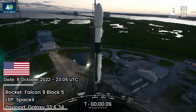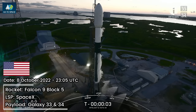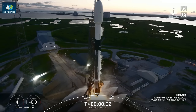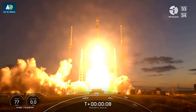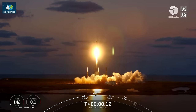T minus 10, 9, 8, 7, 6, 5, 4, 3, 2, 1, ignition, and liftoff of Falcon 9. Go Falcon, go Intelsat Galaxy 33 and 34. Falcon 9 is pitching downrange.